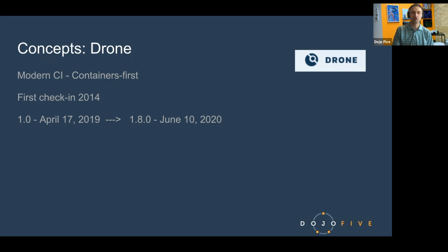Drone's been around. They did have their first check-in back in 2014, but they really have only hit the scene in the last year or two. You can see their 1.0 release was just last year. They're still on the 1.x series, and just a couple days ago they released 1.8. So they've seen a lot of frequent releases over the last couple of years.